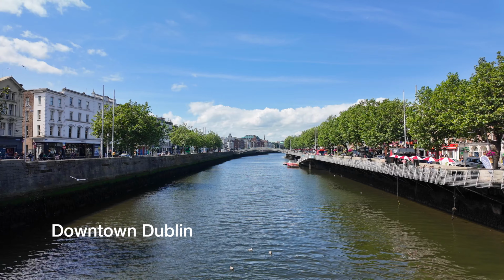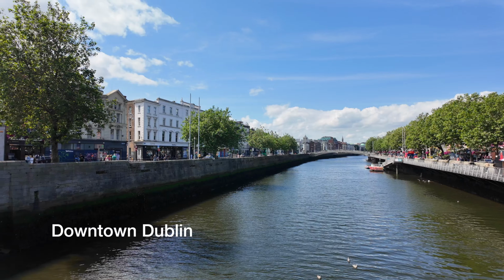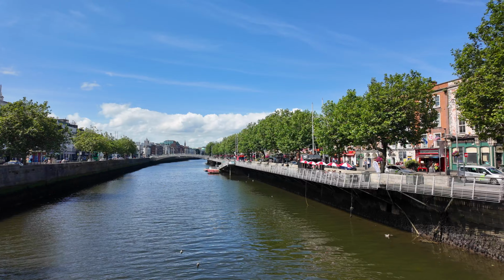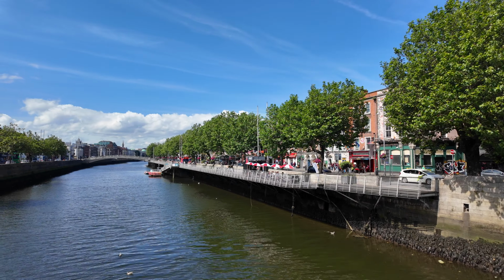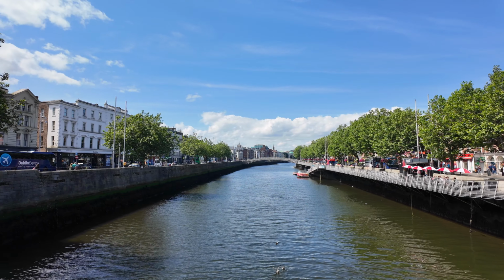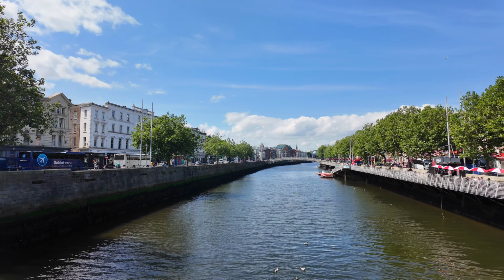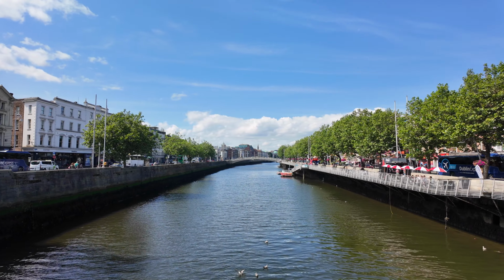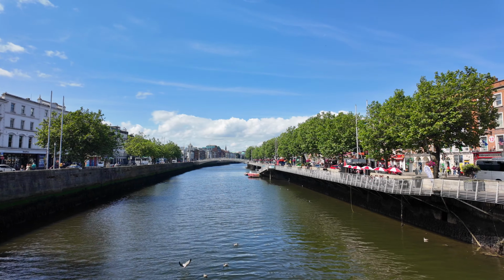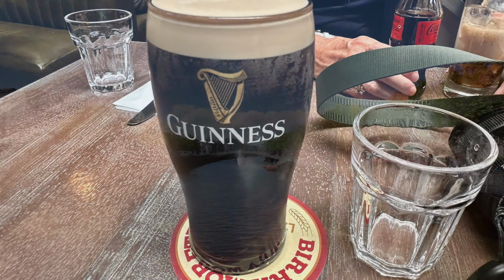Well, here we are in Dublin, a little afternoon on Sunday. It's the day of the all-Irish football match. There are fans in town. This is the iconic scene of the river with the bridges. We think we saw a seal come by, actually. It's kind of odd. But probably it's either gulls or ducks down there.